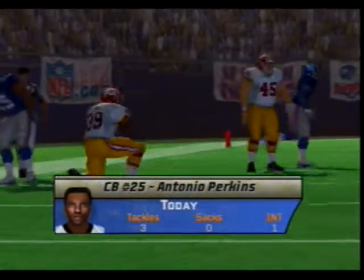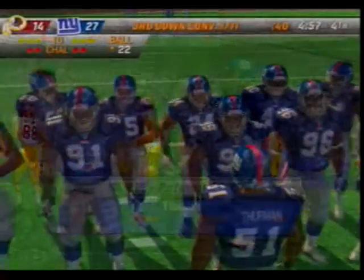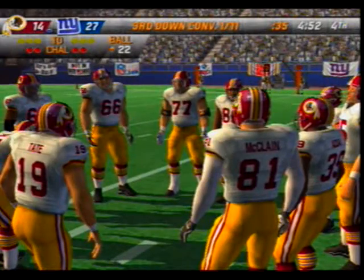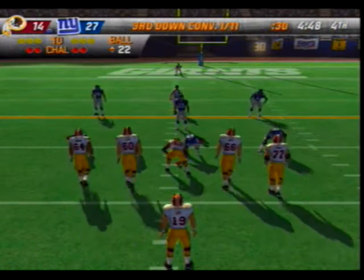Perkins is there for the tackle at the 22. Big tackle there for Lawson. Great pursuit there, John. You can say that again. He knows how to prepare, and it really pays off when you make stops like that. If they can get it to the 15-yard line, they'll get a first down.